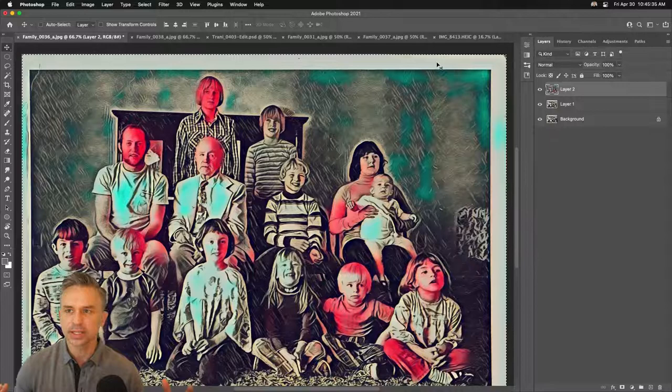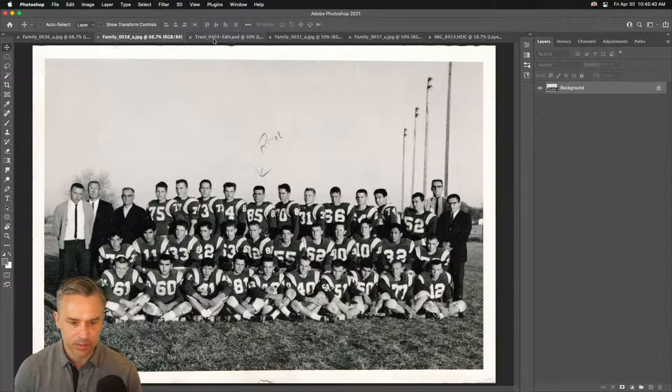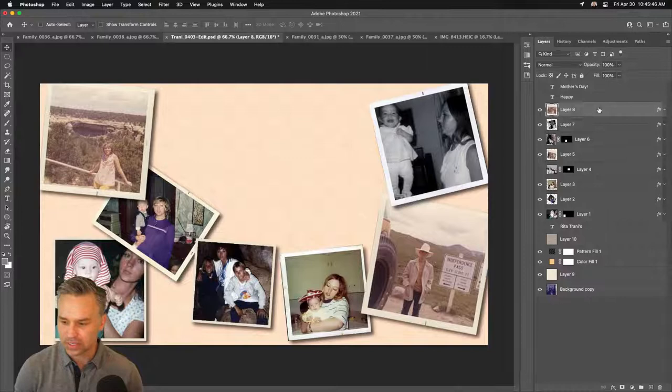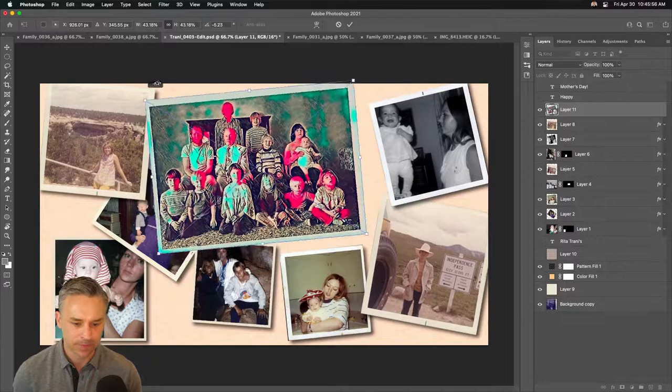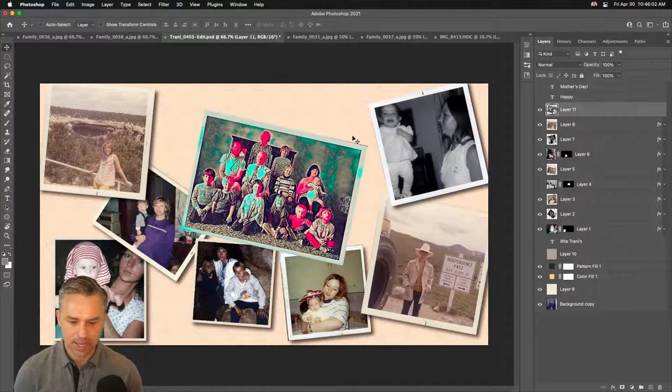In fact, I've already done that a little bit right over here. A bunch of these photos are already set up, and we can go ahead and paste in this one, make it a smart object, because if I want to scale it down and then scale it back up, I have that ability. So again, we can adjust that accordingly. Like that. There we go. There we have this photo. Cool.